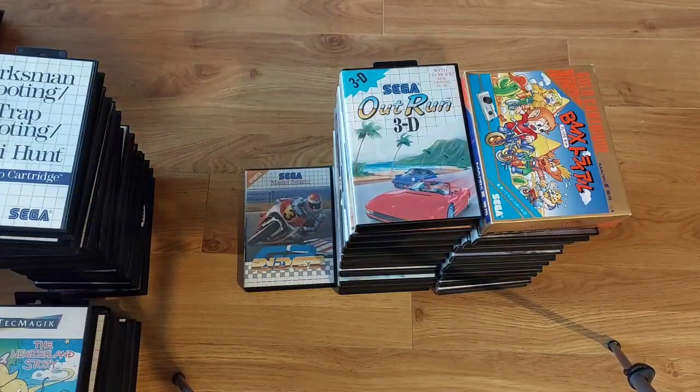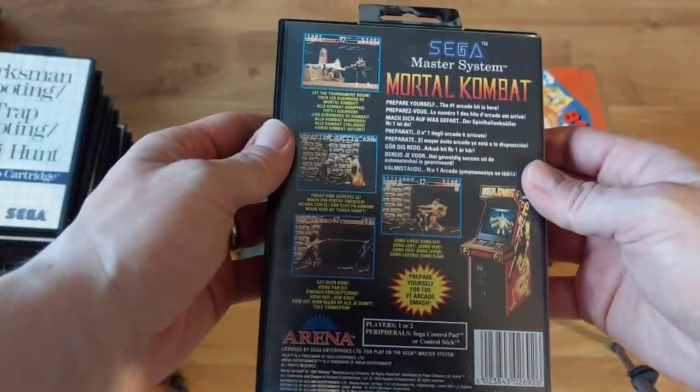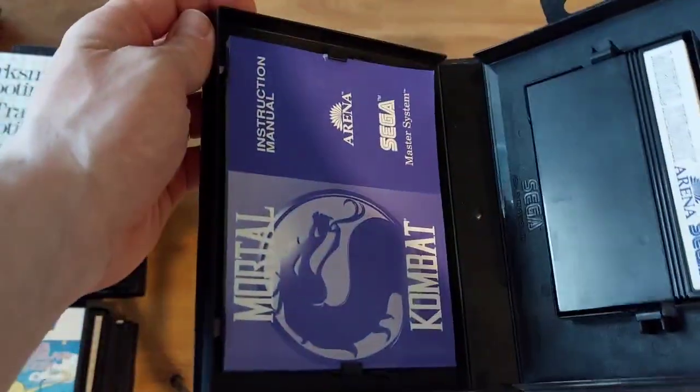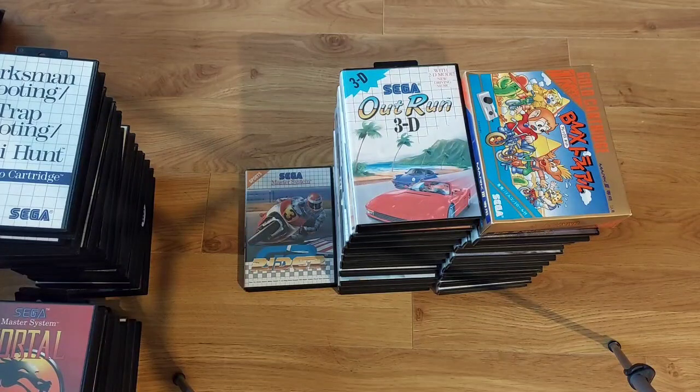And we have the original Mortal Kombat. You know, as I said for Mortal Kombat 2, this was a great version. Good nick. Hard to get the Mortal Kombats as well. Anything that's kind of got a name on it is definitely more desirable and just not as easy to get. That was part of a bundle I got from GameLink.